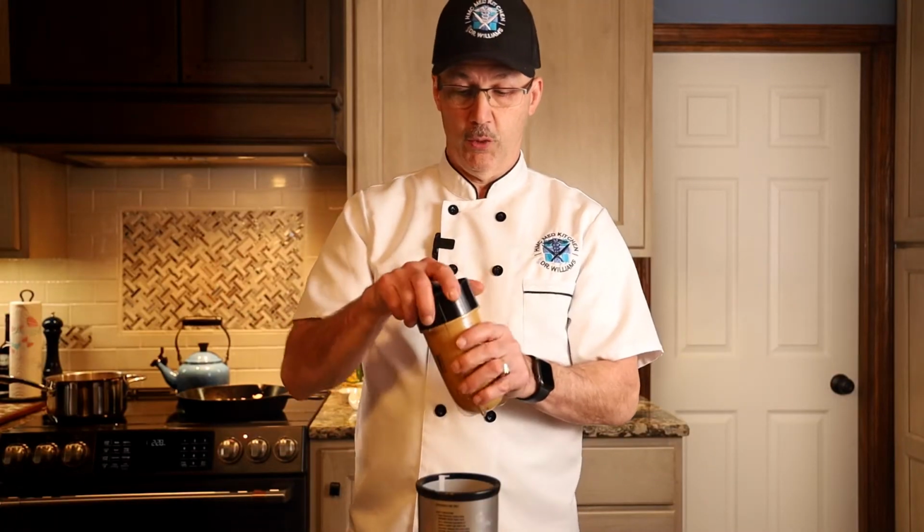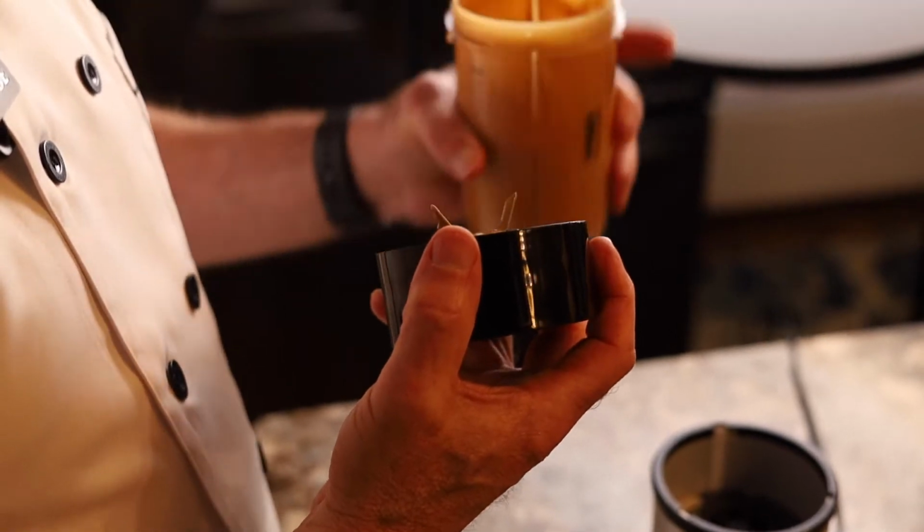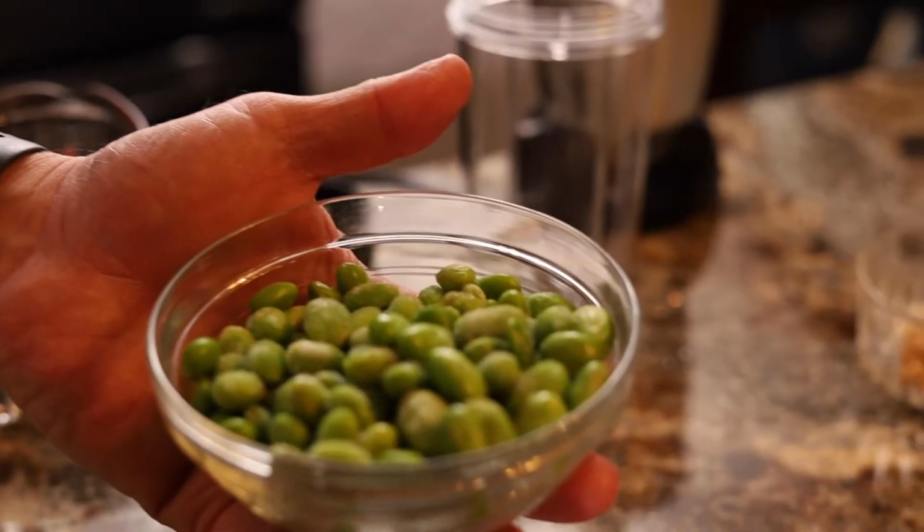That looks pretty good. You want this dressing to be nice and pourable. So depending on the consistency of your peanut butter, you may have to add a little extra water to it, but that looks really good. So I think we're good there. Our noodles have about a minute left in the hot water before they're ready. I'm going to add a cup of edamame to our noodles.